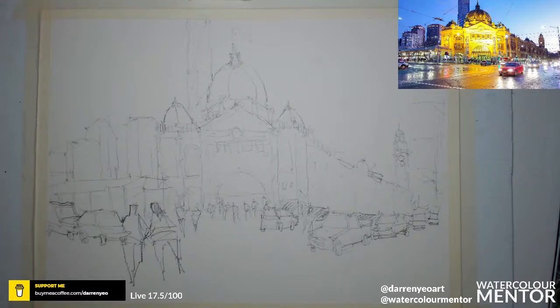Paint with Myrtle says, this is exciting. I've always wanted to paint Flinders Station, this very side of it, but never knew how to. Now you just made my dream come true. Awesome.